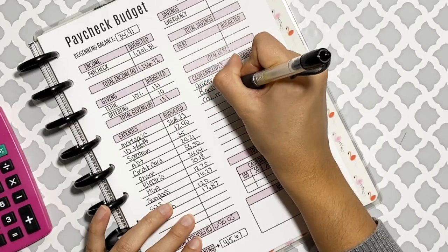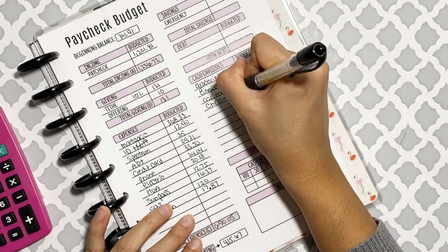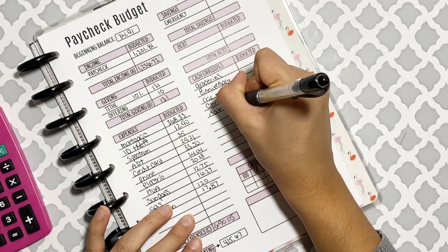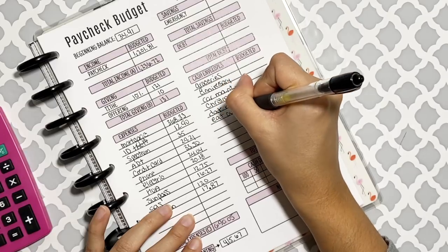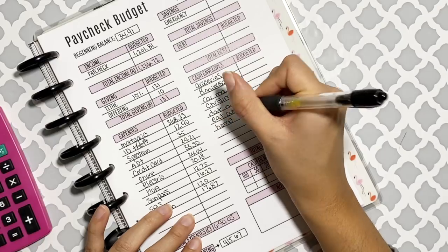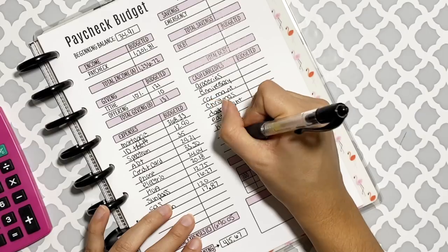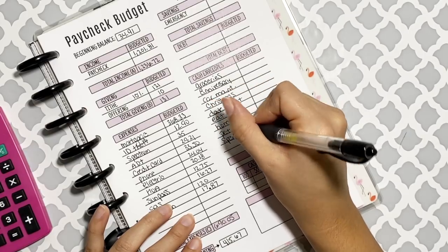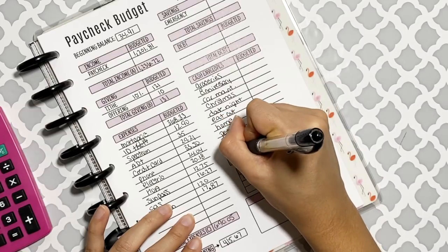Car maintenance, then we have Christmas, date night, eating out, we have home, pet, spending money, toiletries, and vacation.